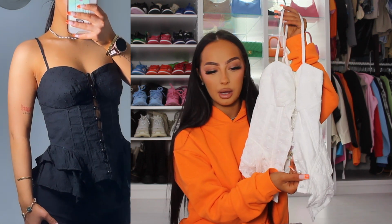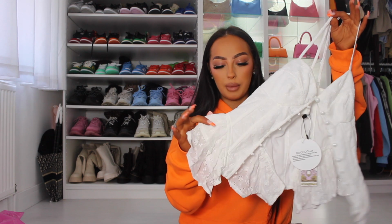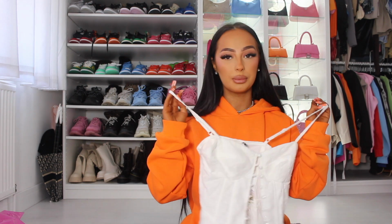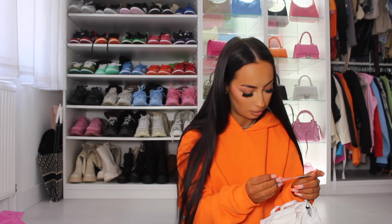So it has the pearly looking buttons down the middle, and then it's also peplum. As you can see, it kind of flares out. I feel like this top gives such an hourglass figure. The straps are also adjustable, which is really nice. And then, as I said, it's just buttons. I'm not sure what type of material this is, but it's got embroidery on it. I don't know if it says on the label. No, it just says frill peplum corset. Yeah, I grabbed both of these in 6.